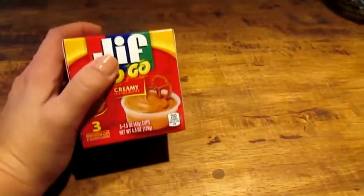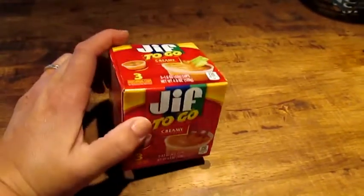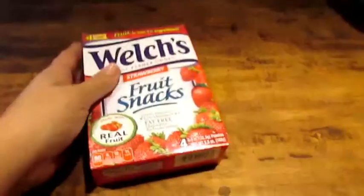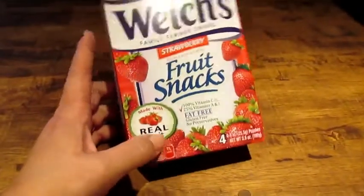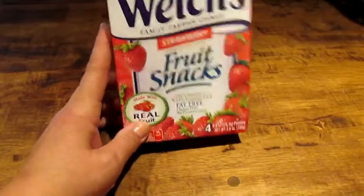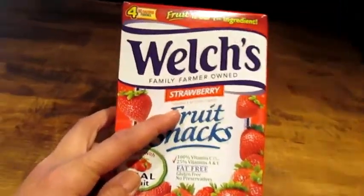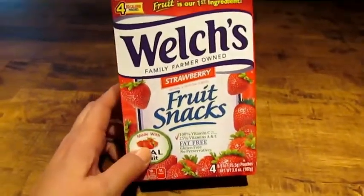Jif peanut butter to go. I like taking these to work with me and eating them plain or dipping pretzels or apples or something like that in them. And then Welch's fruit snacks. Mahala likes these for snack. These are actually really good. And this is just the strawberry flavor. I've seen them in the different flavors, but not just the plain strawberry. So I thought that was good.